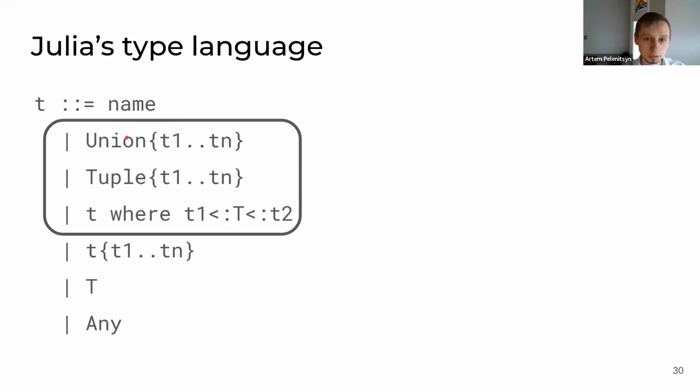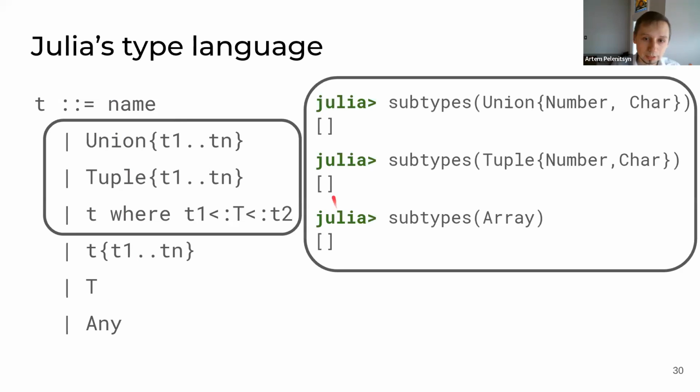The issue is that the built-in utility, subtypes, only handles a tiny piece of the Julia type language. There is much more than that. There are union types, there are tuple types, there is something called existential types. We'll see how they behave in a moment. The array type we saw before is an example of an existential. And there is a little more. The main interesting point in this challenge is that subtypes doesn't know anything about subtypes of unions, tuples, or existentials.